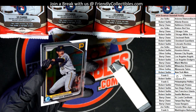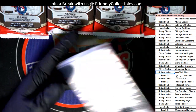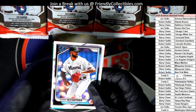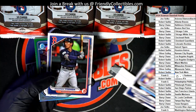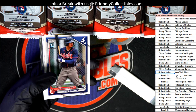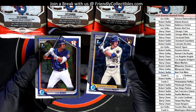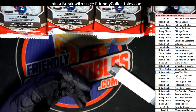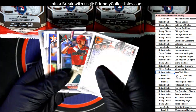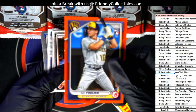Well, there's a Skeens. And it's a Chrome Skeens. All right. Nice prospect card right there. Jason Dominguez, the Red Sox Rookie of the Year favorites. Cooper Pratt, another big name in this. Nice, Cooper Pratt for the Brewers. Oh, Brewers, number 25. Oh, my.